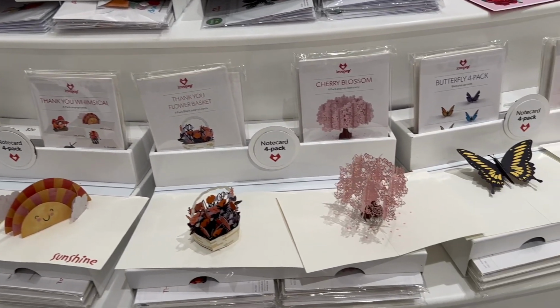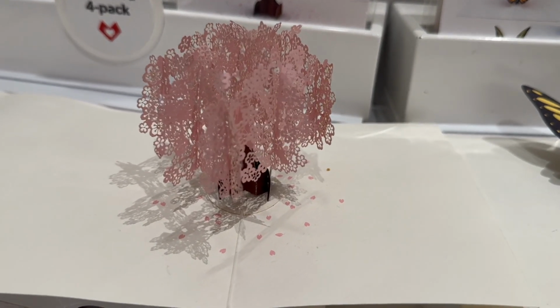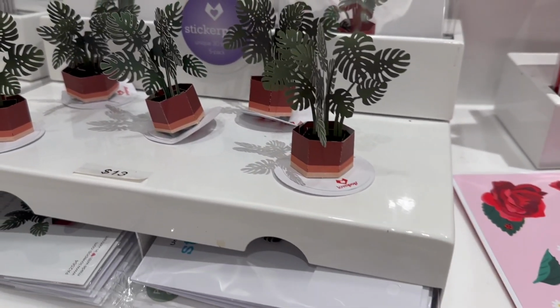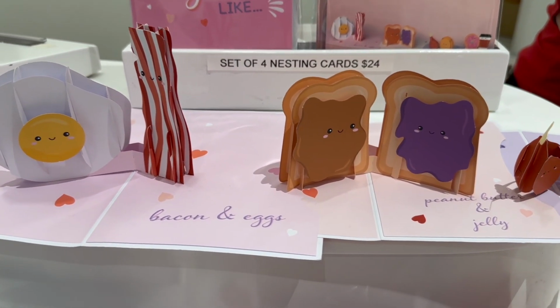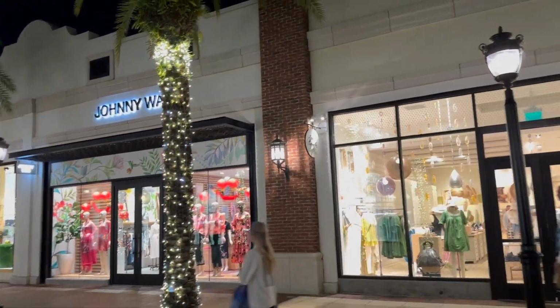I love cherry blossom. This is so cute. Oh, they're little hearts. Little heart petals. These are cute too. Look at these little things. Oh my god. Look. What? Happy Valentine's Day. Wait, I gotta record. Johnny was here.